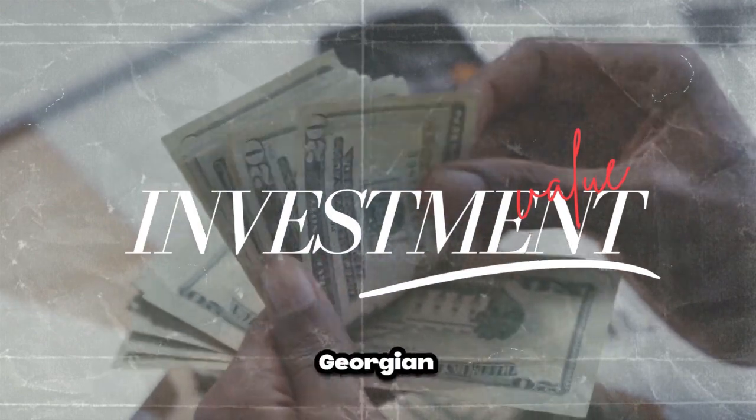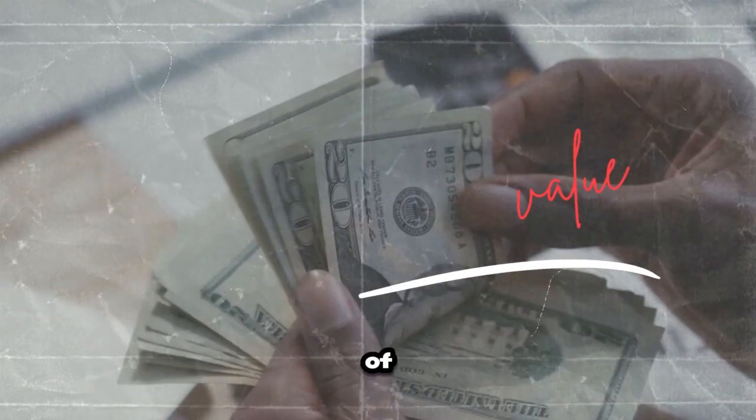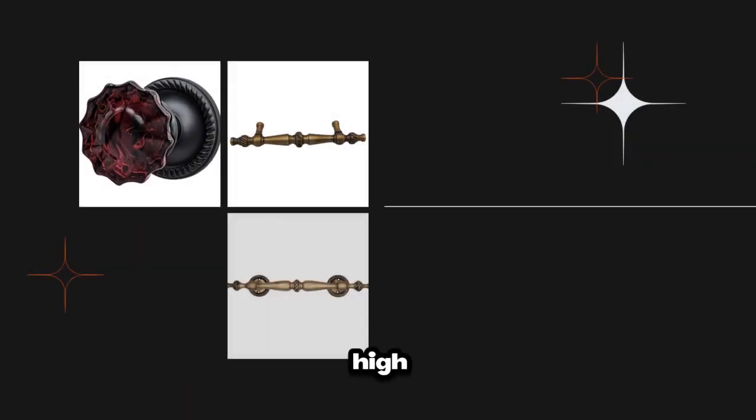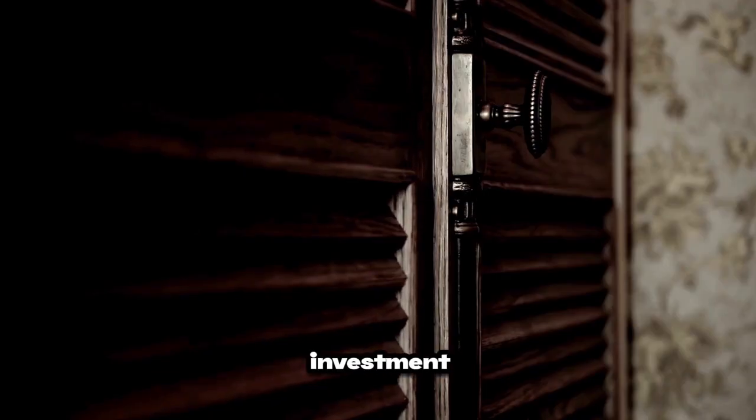4. Investing in Georgian-style cabinet hardware can add value to a home, as it indicates a level of sophistication and attention to detail. Additionally, high-quality materials such as brass and silver can increase the value of a home and provide an impressive return on investment.